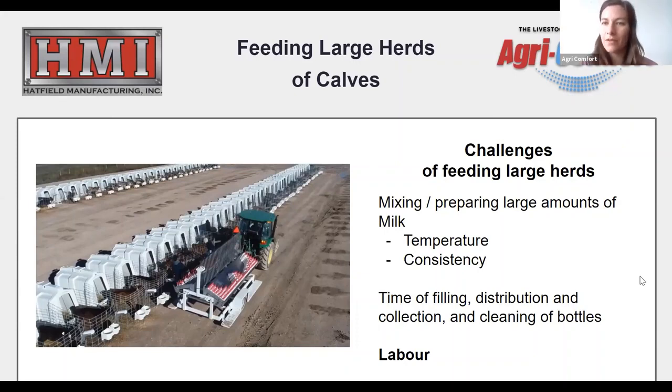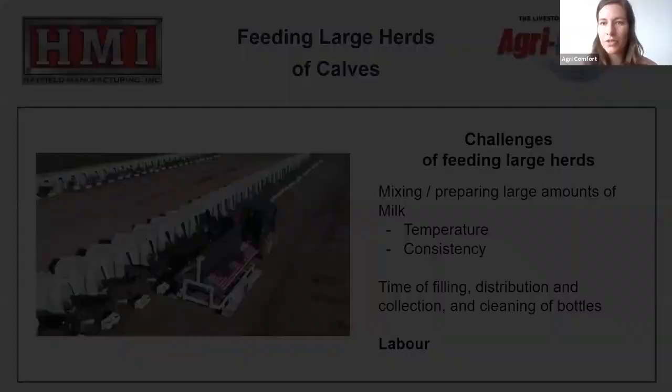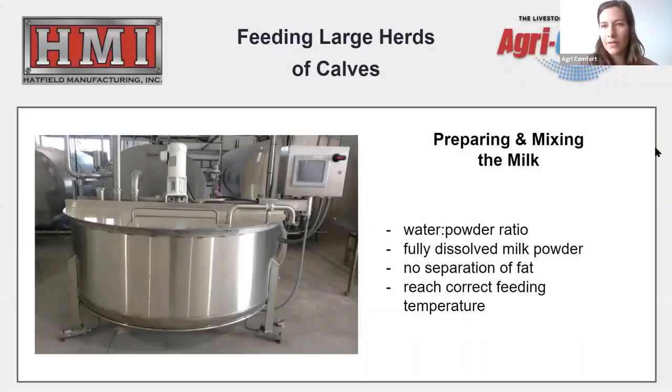I agree. Okay, well, let's talk about the solutions that your company has come up with in the last couple of years. Let's go through the whole feeding cycle, one feeding schedule in the morning. I started here with preparing the milk and mixing it. So this is the stainless steel mixing vat that you're producing. Can you tell us a little bit about it?